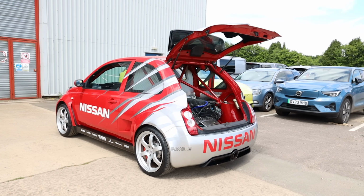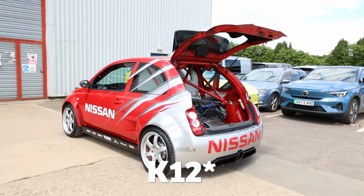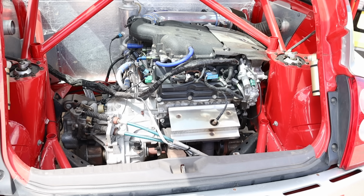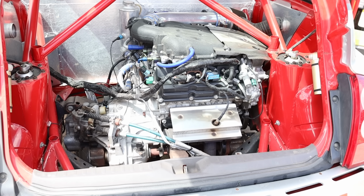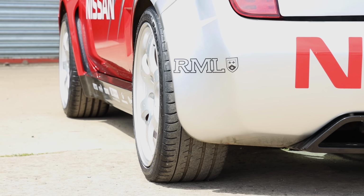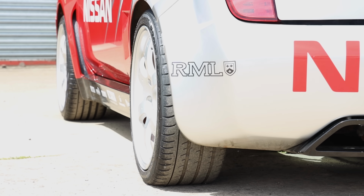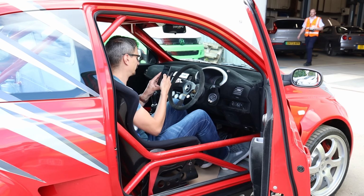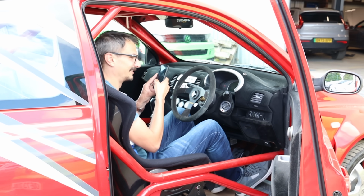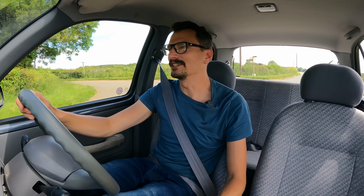Nissan itself had a go at tuning a K11, so there was something called the Micra 350 SR. That has a 3.5 litre V6, same one that was in the 350Z. Mid-engined as well, I should note, mid-engine rear-wheel drive. So it was kind of Nissan's answer to the Renault Clio V6. It was only ever really kind of a skunkworks thing that was made in the UK. A few of the magazines tested it back in the day. We wanted to drive that today, the 350 SR, but unfortunately it's in for some work. Maybe we'll revisit that at a later date because what a thing that must be to drive.